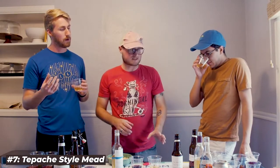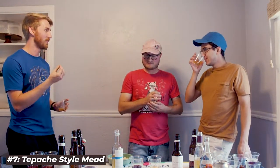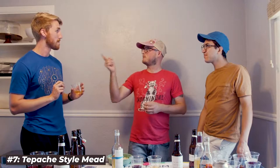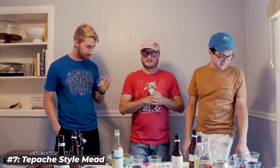Dandelion, the flower. Dandelion root. But there's a pepper or something in there. I haven't tasted it yet. There's capsaicin in there. I think there is. This tastes like a little bit of pineapple juice to me. Tepache. Yeah, this tastes like a spiced tepache.